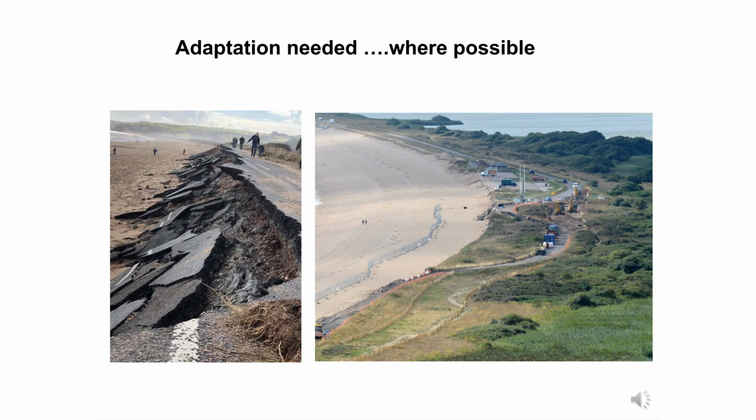So therefore, where possible, we look to adapt through managed realignment. In this example here, the road was unsustainable in its current alignment, so a setback position was needed. And we should always look to adapt to a more nature-based solution, working with processes where possible to identify more sustainable alignments, as a more sustainable long-term management policy.